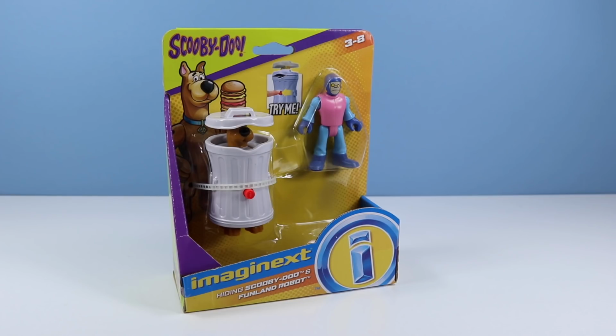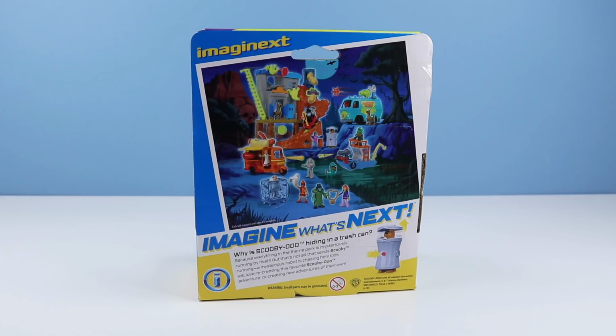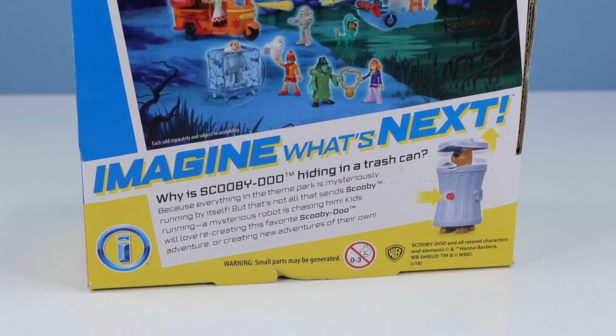Next up, to take a look at Imaginext Hiding Scooby-Doo and Funland Robot. Easily a top 3 ghost of the original series. On the back of the box, a quick bio to catch you up to speed. Imagine what's next.